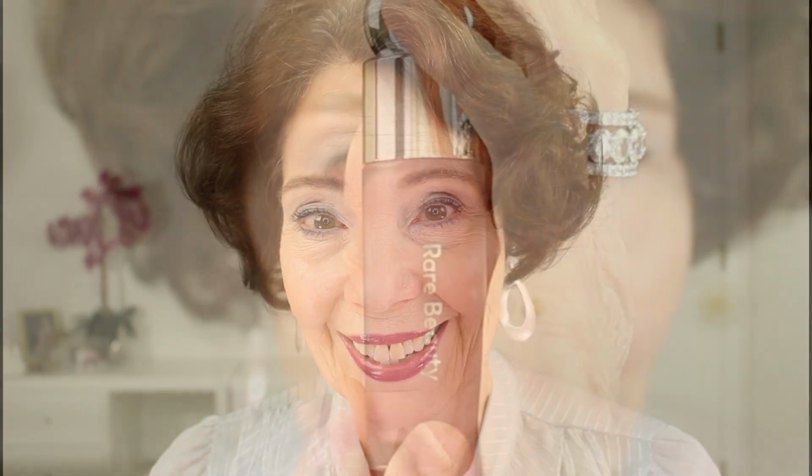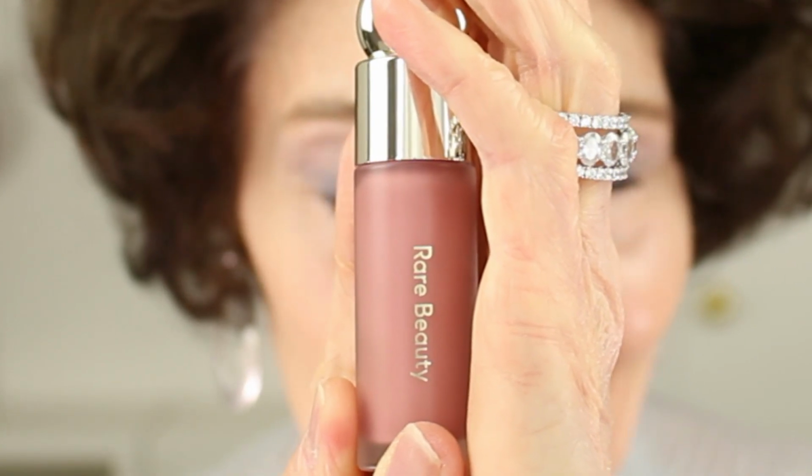Well, this is a lipstick I'm going to be talking about just a little bit later, and I don't know if any of these blush colors really work with it that well, so I'm going to go with more of a soft neutral pink color. I'll be using this shade called Encourage.